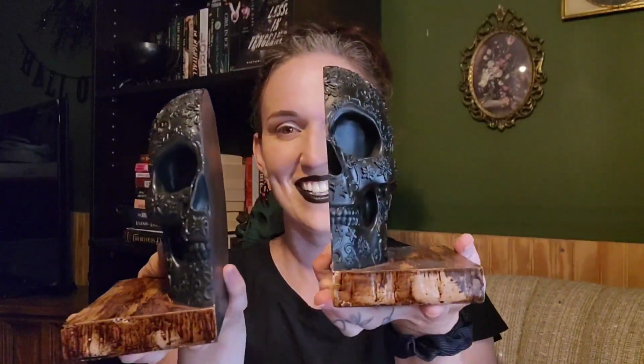And then the next item that I have to show you, I actually ordered on Amazon, and it again is a skull. It is these bookends. How many times can I say actually? I got these a few weeks ago, but I wanted to share them because I think they are so cool. They are very heavy weighted, and they're a good quality.